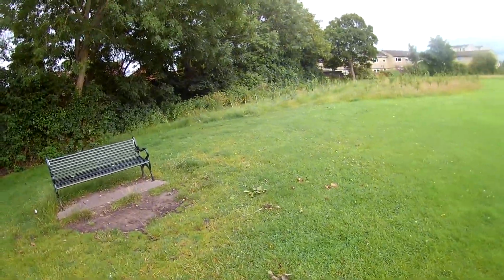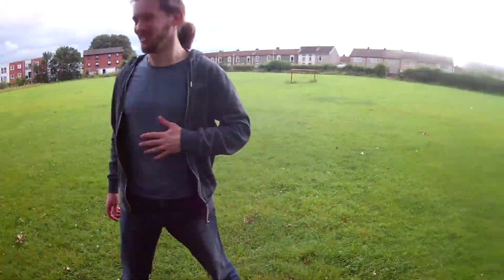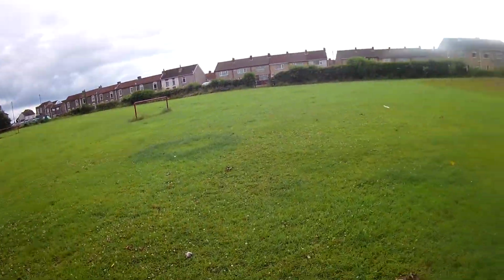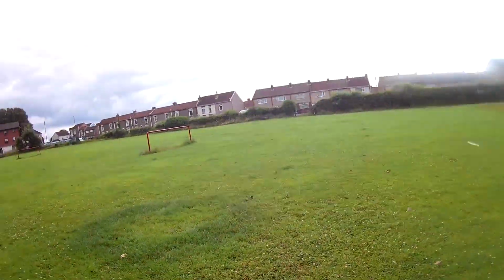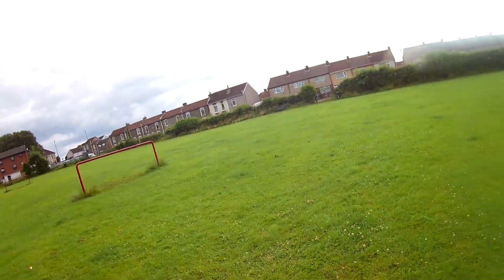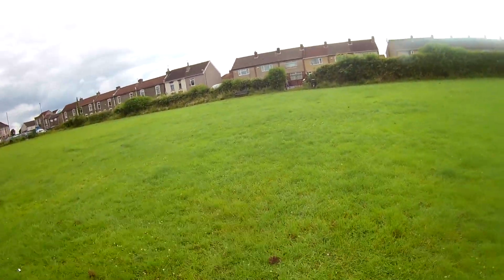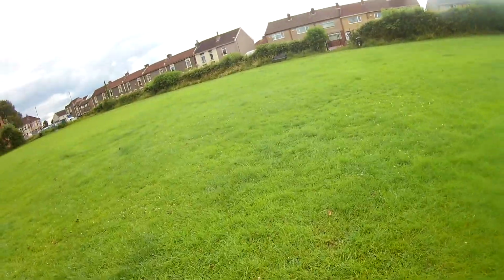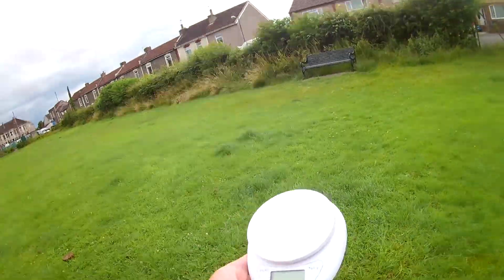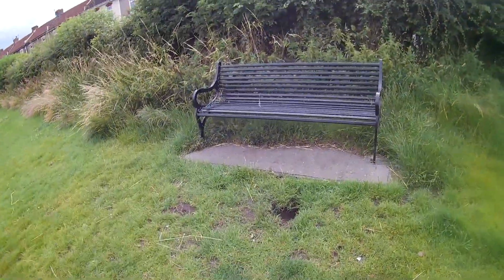It is not the cleanest of the benches. Maybe we should try that one over there, which is not underneath the tree, because trees are full of birds and we know what birds like to do on benches. Here is the scale, our trusty scale.